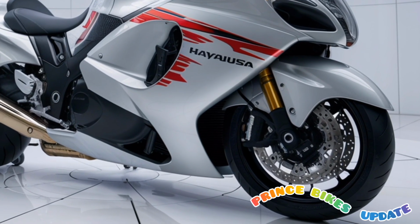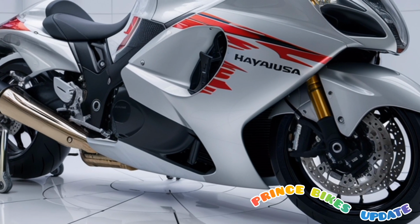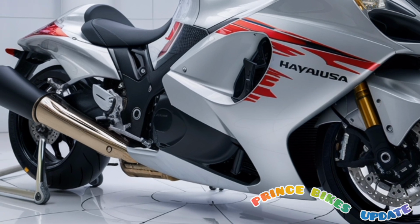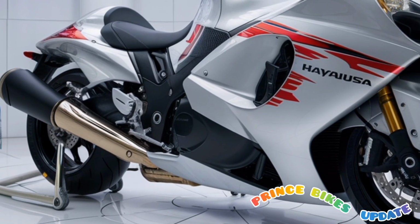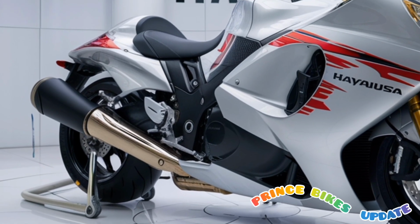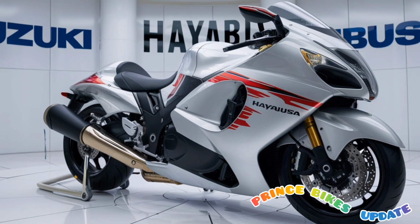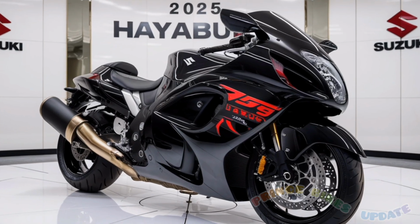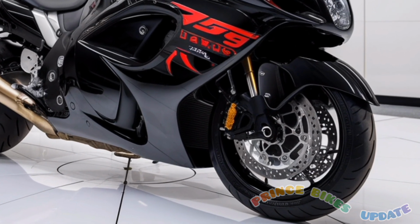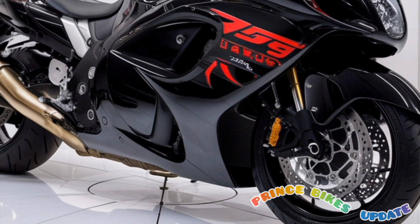As soon as this machine rolls into view, it demands respect. At the front, the Hayabusa's wide and aggressive stance is unmistakable. The redesigned LED headlamp setup is more aerodynamic, fitting neatly into the chiseled front fascia. It's not just about looking sharp. Every line, every curve on this bike has been wind tunnel tested to improve aerodynamic efficiency. Suzuki's engineers have worked meticulously to reduce drag while enhancing stability at high speeds. The air intakes are subtly integrated, and the DRLs give it a futuristic yet menacing presence. Whether it's parked or flying down the highway, this bike just looks fast.